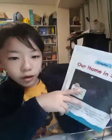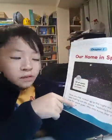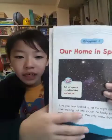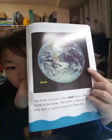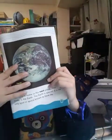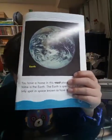Chapter 1. Our home in space. Fast fact. All of space is called the universe. Did you ever look up into space? That you are looking into space. You have a home in the vast place, and it's called the Earth. The Earth has many neighbors in space.